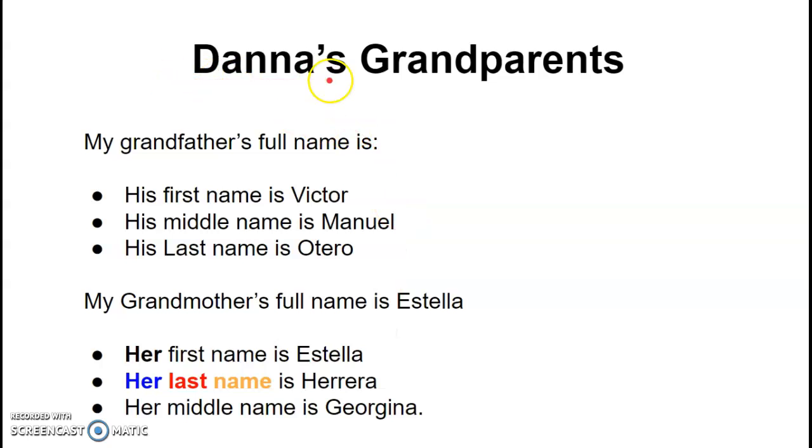Now, Danna's grandparents. Your grandfather's full name is, his first name is Victor, his middle name is Manuel, and his last name is Otero. Your grandmother's full name is Stella. Her first name is Stella, her last name is Herrera, and her middle name is Georgina.